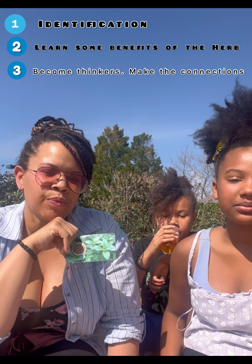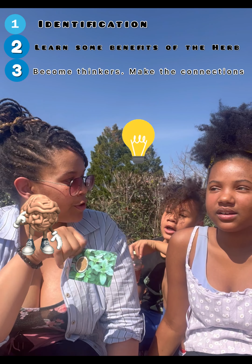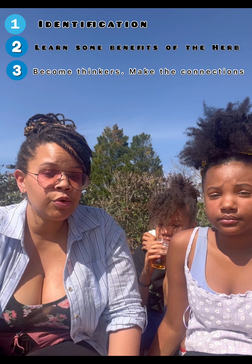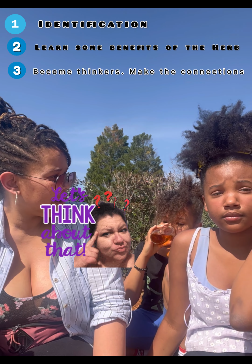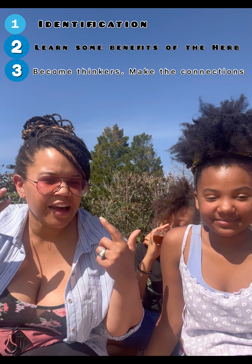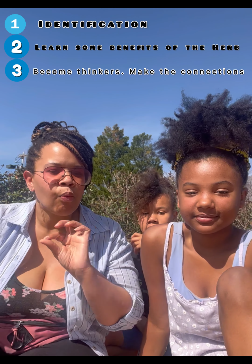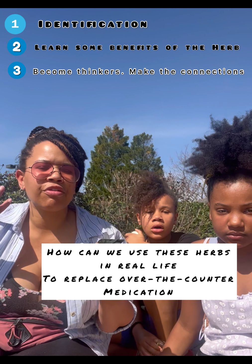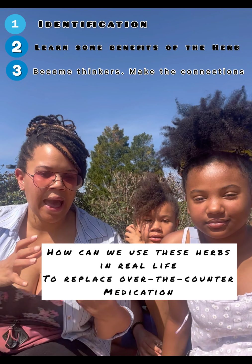So when might we use this? When might we pull out this herb? We have a cut. A cut, okay. Very good. Or how about, what if you have the flu or you're sick? Do you think you might need to fight infections? There we go. So now we're putting things together. Okay, oregano does this. When can we use it? So on the bottom it says may help treat. We want you to start thinking about real life. How can this be applicable?